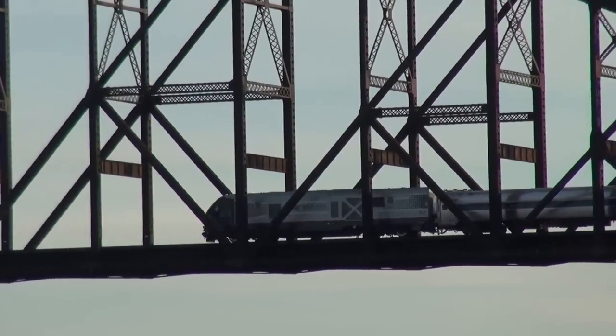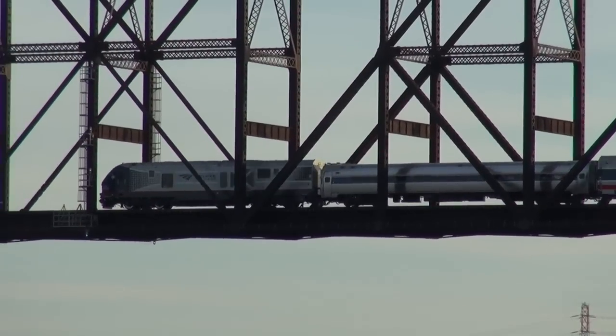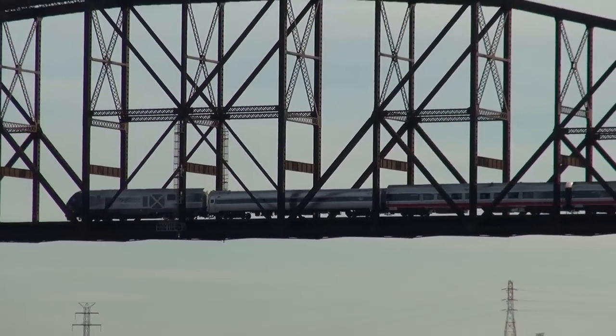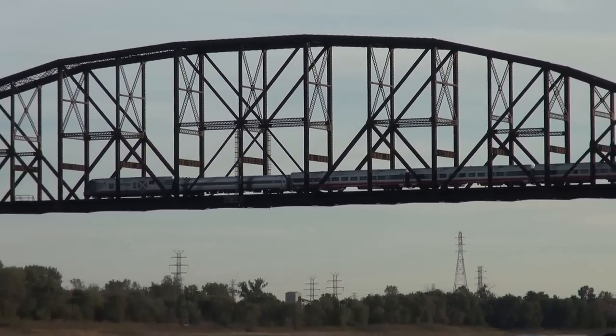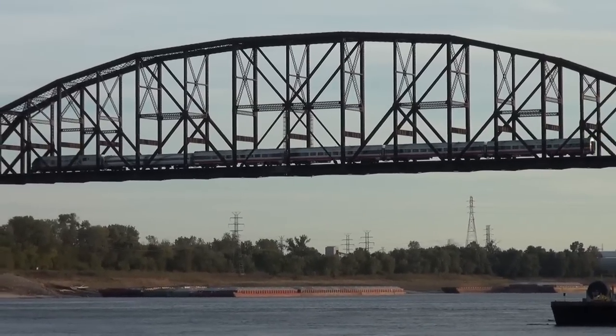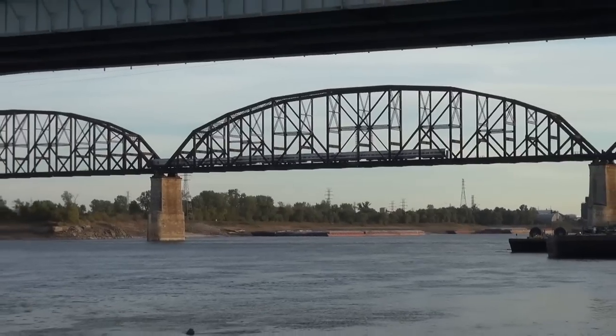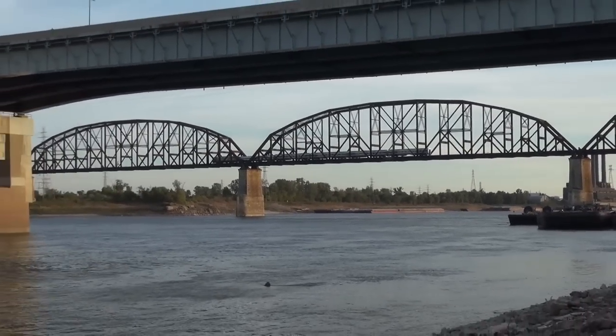I'm going to show you some footage here. I took my daughter Anna downtown so she could see the riverfront, and I expected to shoot the river right away, but I caught this beautiful shot of Amtrak crossing the MacArthur Bridge. And in this video that I'm playing for you right now, you see the beautiful Siemens Charger locomotive from Bachmann Industries, actually from Siemens.